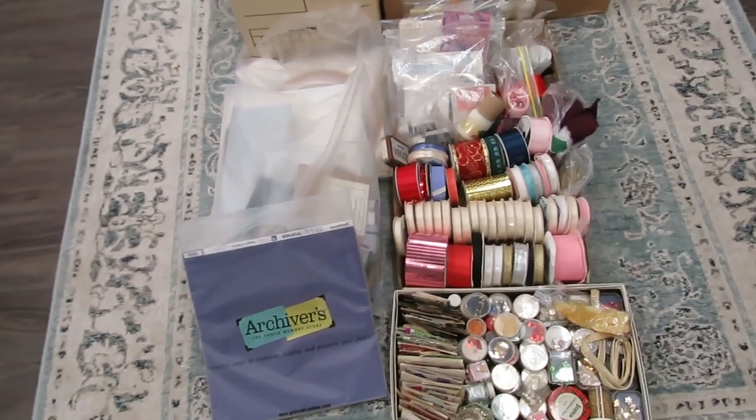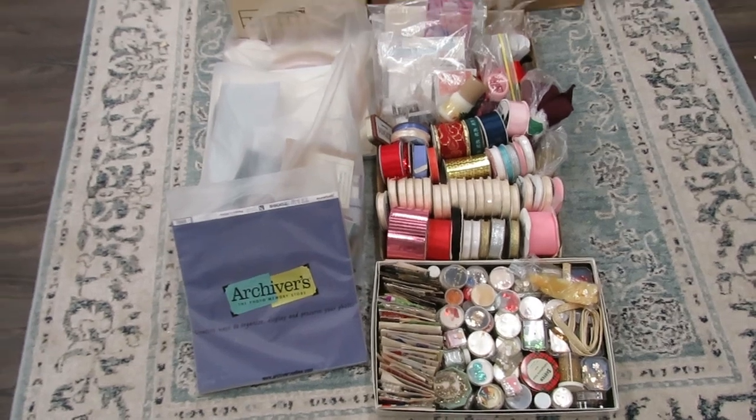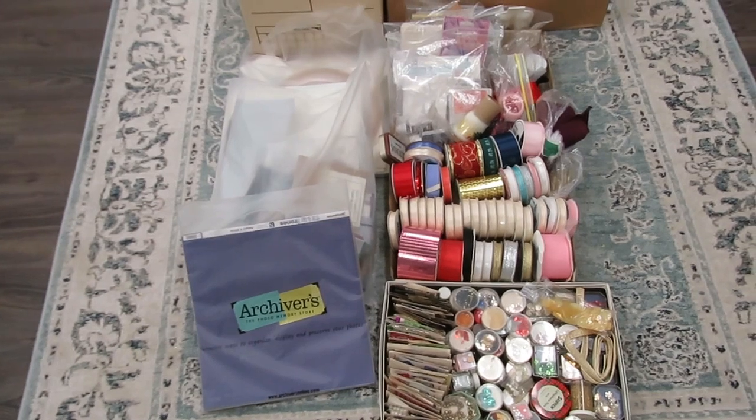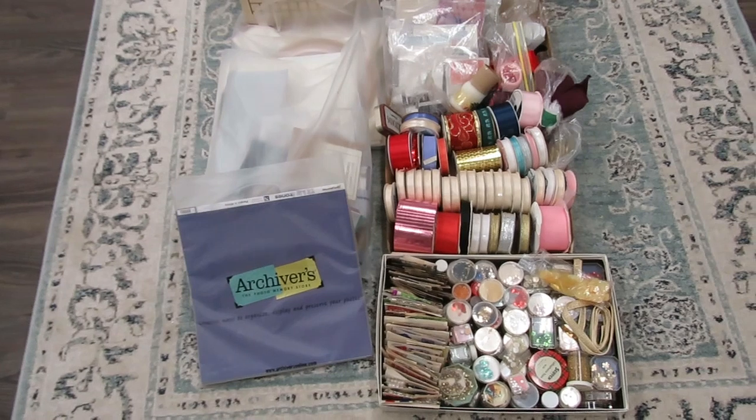And I had about an hour and a half at my mom's house, and I went through. This is just maybe even a quarter of the stuff that I took. There was a lot left that I didn't take. And I just kind of went through stuff really quick and grabbed what I thought I could use or saw possibilities.